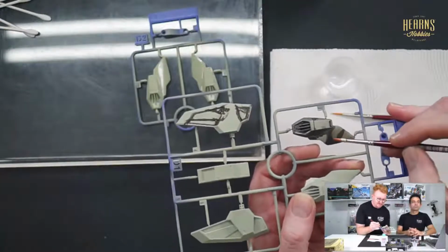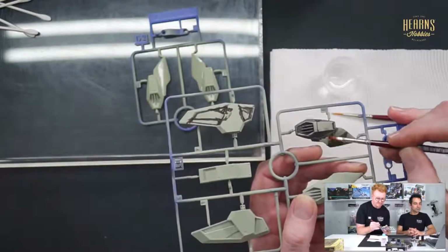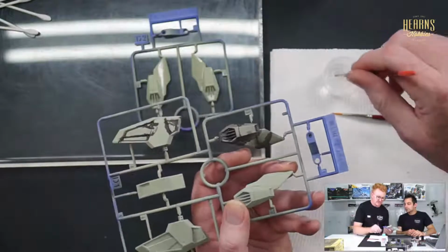In the meantime, while you're doing that, I think we've got a few more guesses on the Ford. Okay, let's have a look. We'll have a look in a moment.